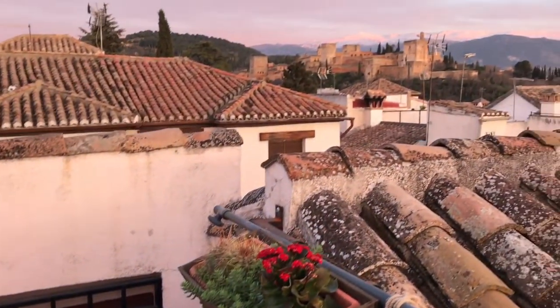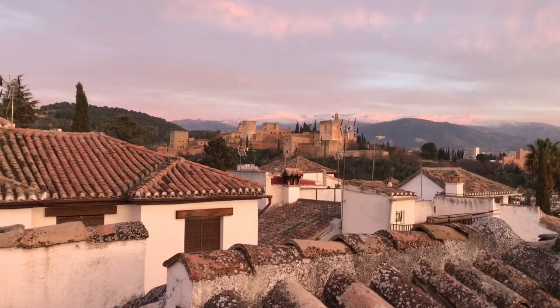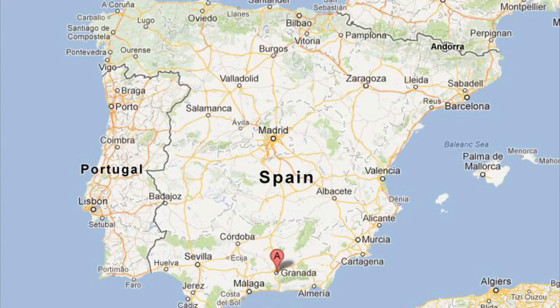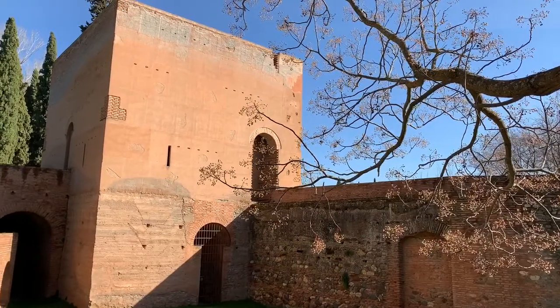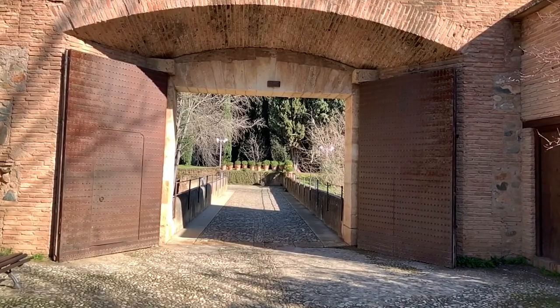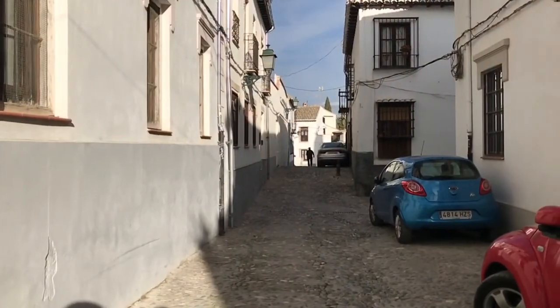Alhambra. It's said Al-Qat Alhambra in Arabic and it translates as the Red Fortress. It is located in the ancient city of Granada in southern Spain. This UNESCO World Heritage Site was built on a plateau overlooking the ancient city of Granada.